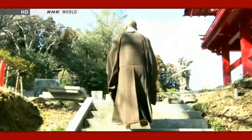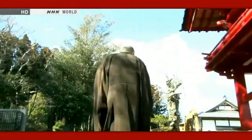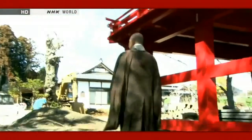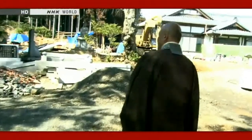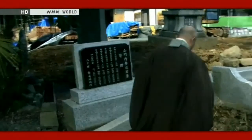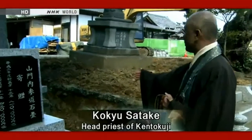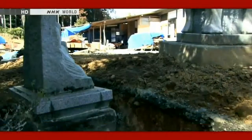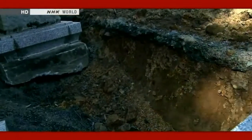This quake was caused by an active fault hidden underground. The active fault suddenly appeared in this temple in Iwaki City. This is where the fault is running. It just suddenly appeared and cut right through our land.